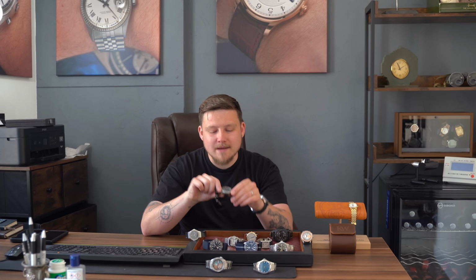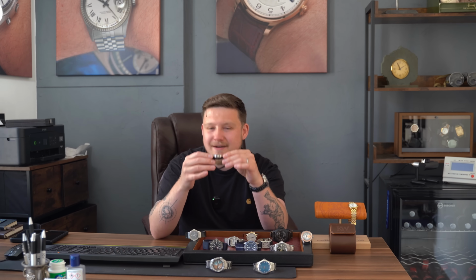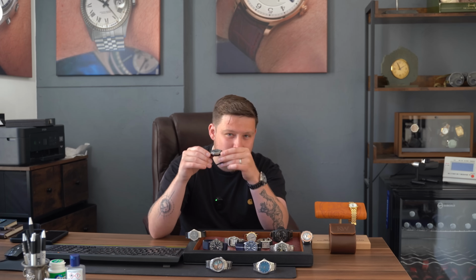From there over to an absolute vintage gem. This is a 1952 IWC Mark 11. Yes, you heard that right, a 6B346 RAF military watch. So let's take a closer look at this one.